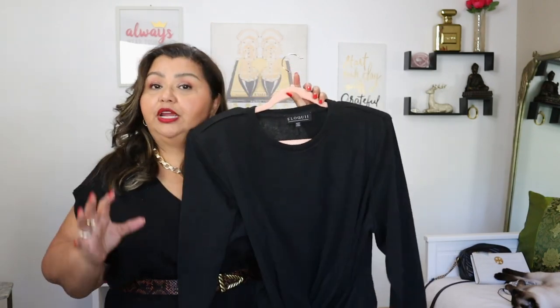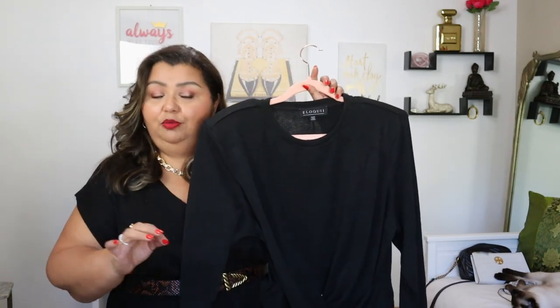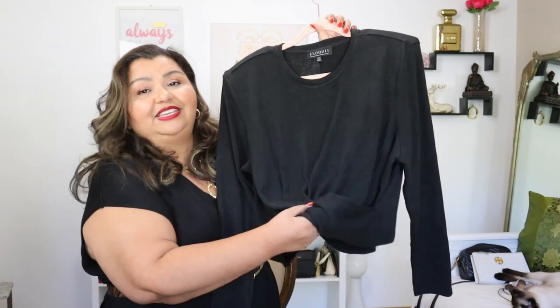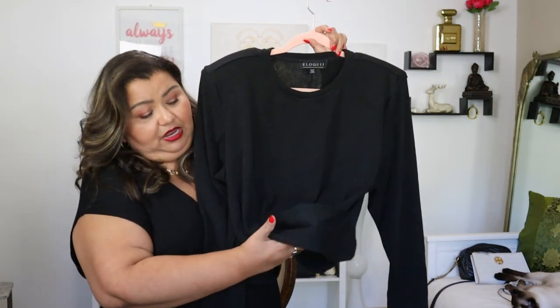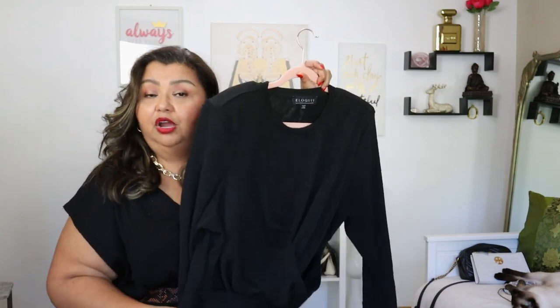This next sweater is another Eloquii sweater. It is a great basic with a twist, no pun intended. It has this nice twisted crossover kind of thing going on down here at the bottom of the sweater. It is a cropped sweater, so, me being petite, it actually hits me exactly where I need it to hit. And it has shoulder pads, which I like.